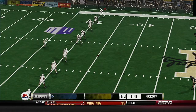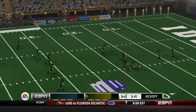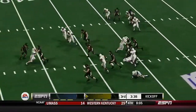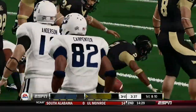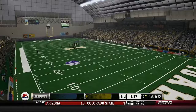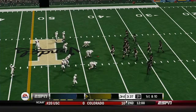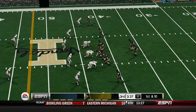The kicker looks like he's ready to kick this one off. He's out to the 30. And down he goes at the 42. They're set to go for another round. Idaho is up by a touchdown.